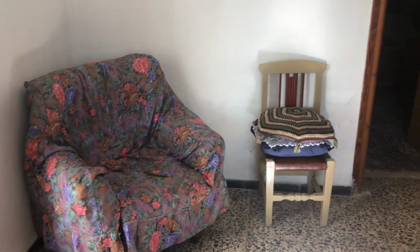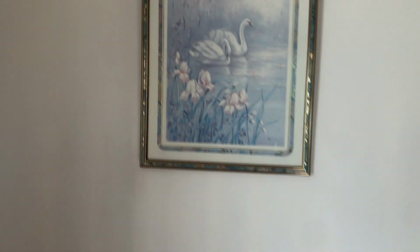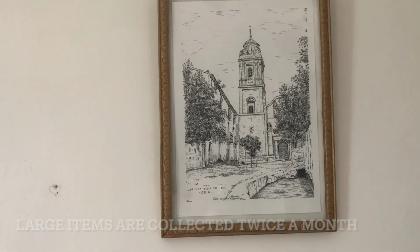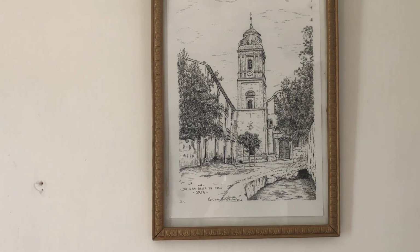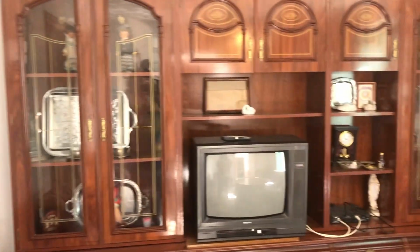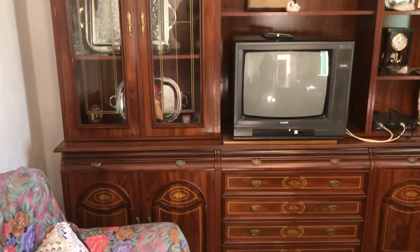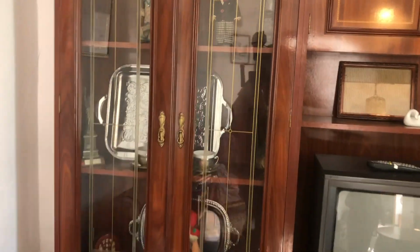So as you can see, this room has everything still in it. This we've got to clear out. We're not going to be keeping these sofas. Not quite our style, but luckily Sunday, they collect big stuff from the bins. That's an interesting drawing of the clock tower in the village. Quite nice on the church. I'm guessing this sideboard was somebody's pride and joy once. Not quite our style, and I'll hopefully be passing that on to somebody else.